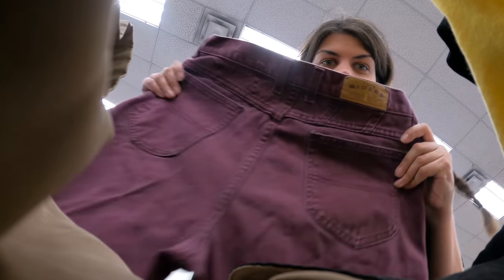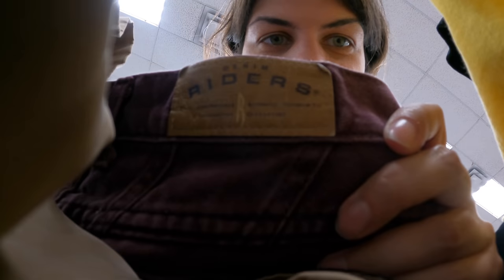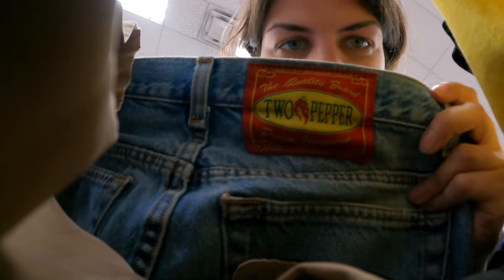So I found some super cool stuff. I just picked these up. Beautiful red color. Vintage Lee Riders. Super pumped about that. These are interesting too. They're this Two Pepper brand. Never heard of it, but I figured antique mall would be just fine. Just flinging my braids around everywhere.